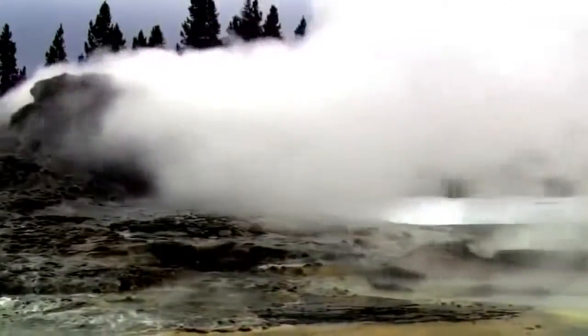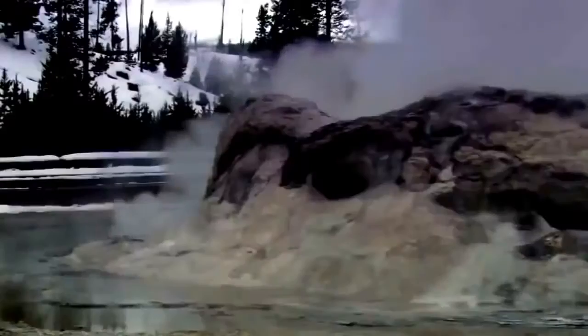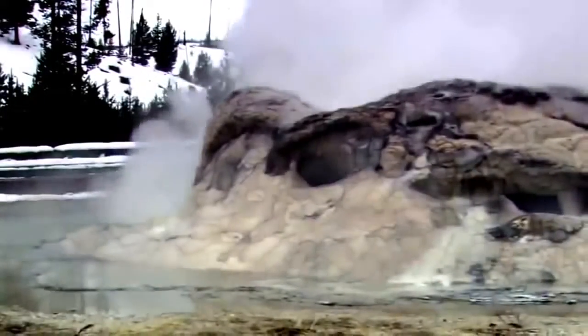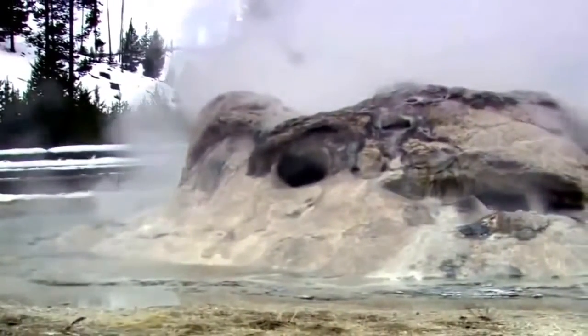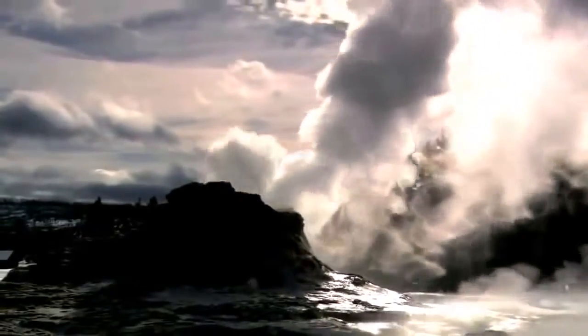Much of Yellowstone sits inside a giant caldera, the remains of an ancient and colossal volcano. More than 300 geysers still erupt here, as the enormous forces so close to the surface blow off a little steam.